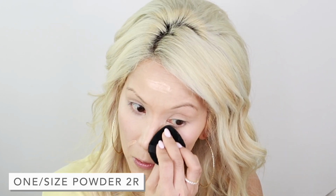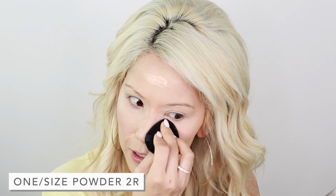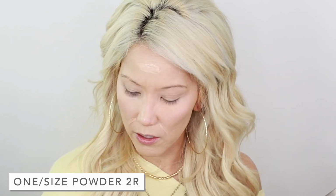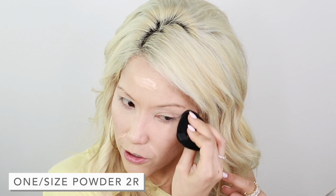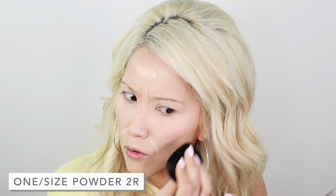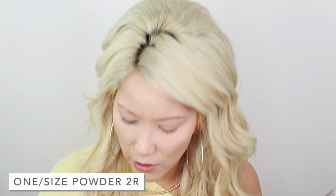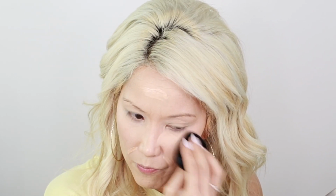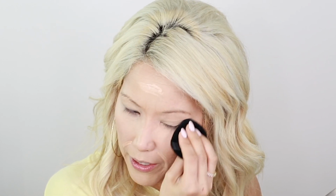You guys already know how I am. I'm not gonna do a lot, but I am gonna do a little bit. Oh, that's weird. This never happened before. It's oxidizing the powder to a pink powder. Ooh, that's weird. That has never happened to me before. Wow, that's weird. I mean, it's not terrible, but that is weird.